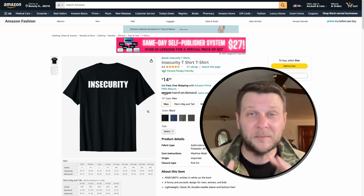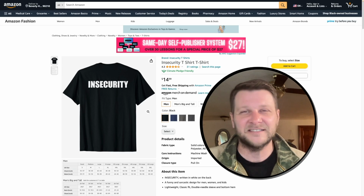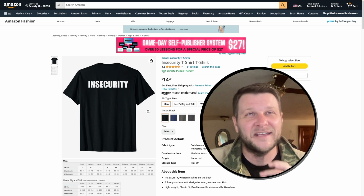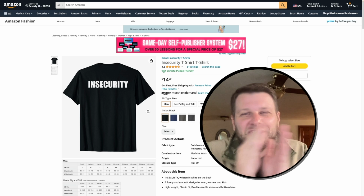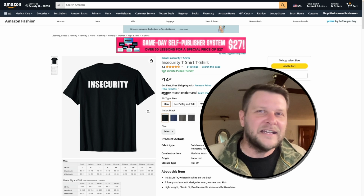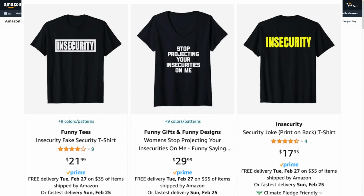So we're all familiar with the big security shirts, right? They say security across the chest or maybe the back, bouncers, events and things like that. Well, this person had a clever take on it, and they used that same simple style and just put insecurity, right? By putting those two little letters, you're shifting the design completely to a totally different target audience. In this case, maybe people who are insecure or have anxiety. It's a funny play on words, which really appeals to that kind of sarcastic, self-deprecating audience.